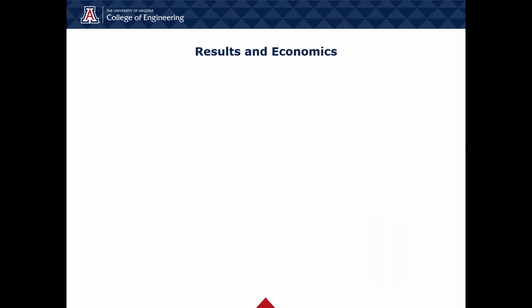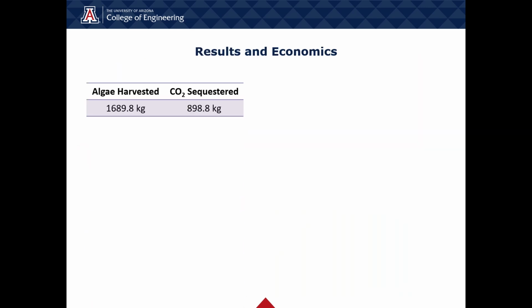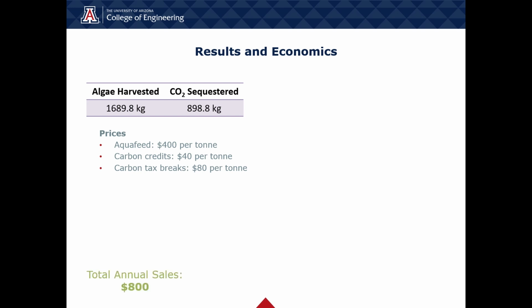By integrating the graph from our growth model, we predict that our design can produce almost 1,700 kilograms of algae a year, while sequestering almost 900 kilograms of CO2 per year. Using these values, we can predict the sales of our design. If we assume we are selling our algae as aquafeed at the current market price of $400 per ton, selling carbon credits for $40 per ton, and then receiving $80 per ton in tax breaks, we would be earning $800 in yearly sales. The annual costs consist of energy, nutrients, and the cost to replace the mesh.